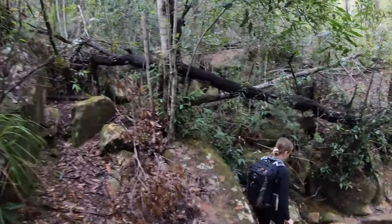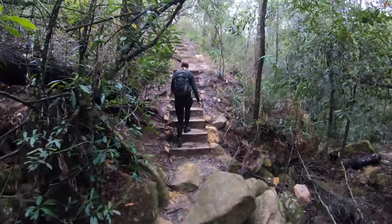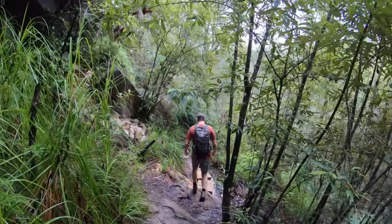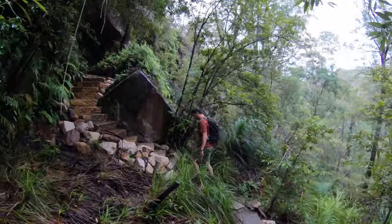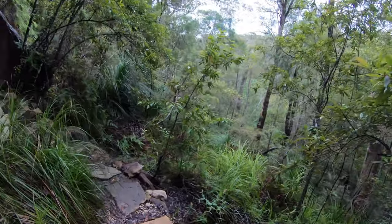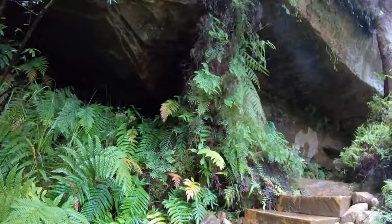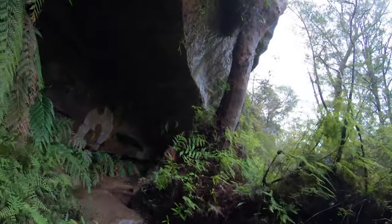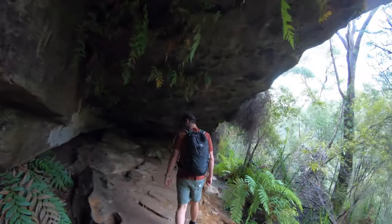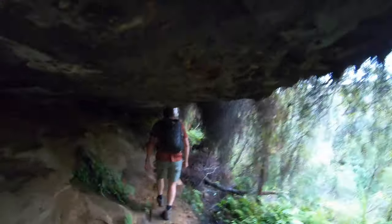It changes so much. I feel like they've really enhanced this bit since last time that we were here. It was a little bit sketchy. This is nice, huh? Beautiful. Ooh, not for tall people. Watch the head.